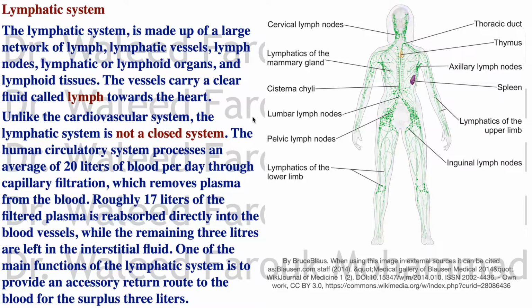There's about 20 liters of blood per day filtered through capillary filtration. 17 liters of these pass back through the systemic circulation, reabsorbed directly into the blood vessels. The remaining fluid, which is around 3 liters, is picked up by the lymphatic system, and this is the main function of the lymphatic system.